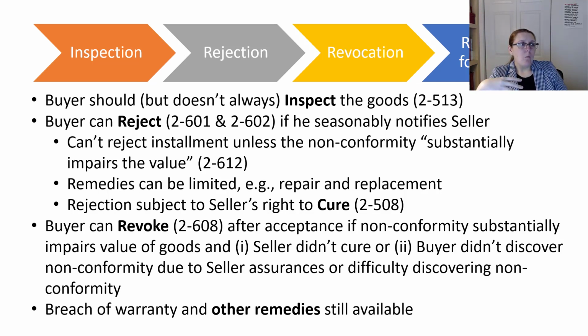Now, what does acceptance mean? Because I've mentioned it a few times at this point. UCC 2-606 provides that acceptance can happen in a number of ways, but most of them boil down to this: the buyer keeps the goods. Okay? And we'll talk about this in more detail in our discussion problems.